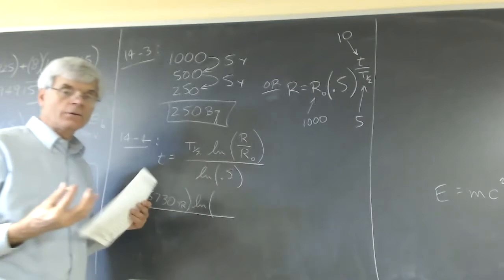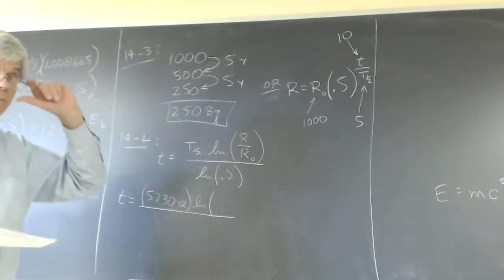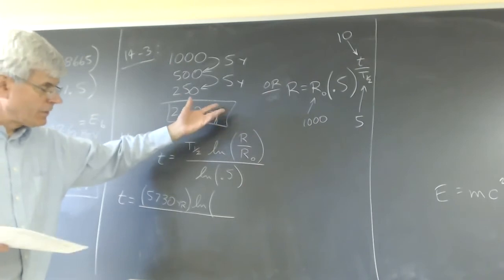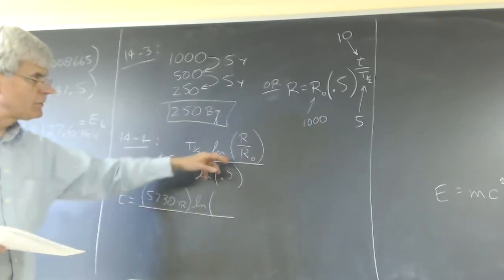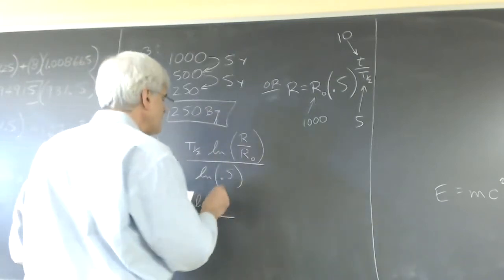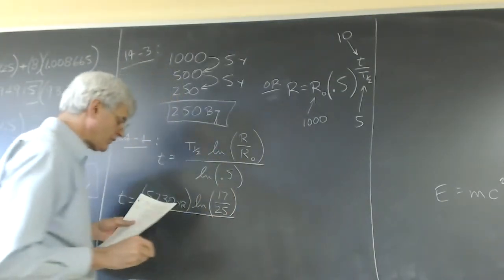R0 is the original decay rate back when the mastodon bone was alive. R is the rate that we have now after the time t has passed. So I guess another way to put it is R0 is always going to be the bigger one. So we've got 17 over 25, not 25 over 17.